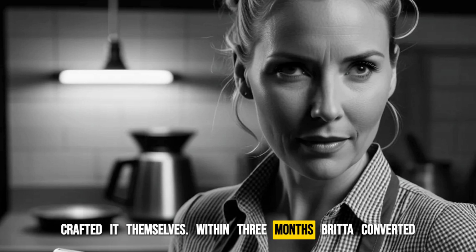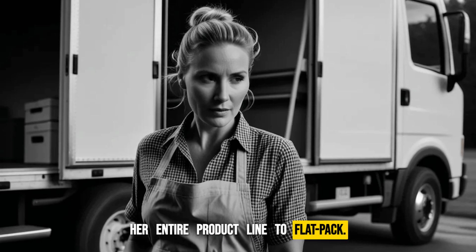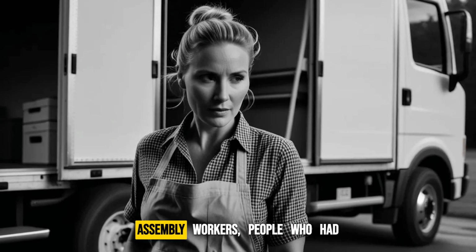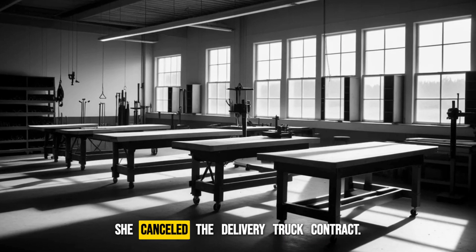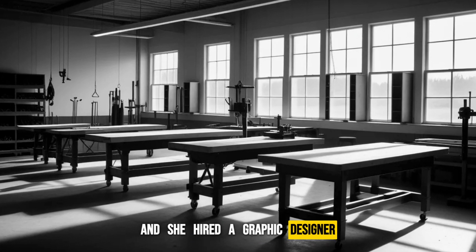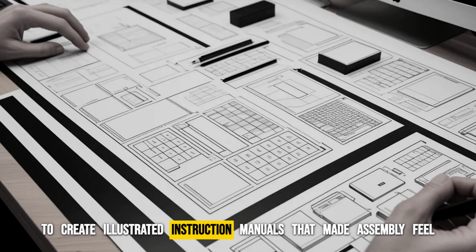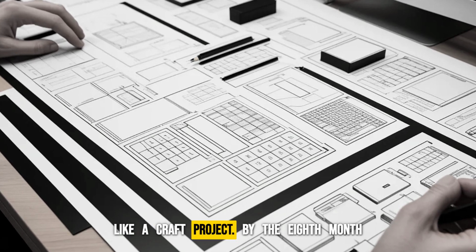Within 3 months, Britta converted her entire product line to flat pack. She let go of her 3 assembly workers, people who had been with her since the beginning. She canceled the delivery truck contract. And she hired a graphic designer to create illustrated instruction manuals that made assembly feel like a craft project.